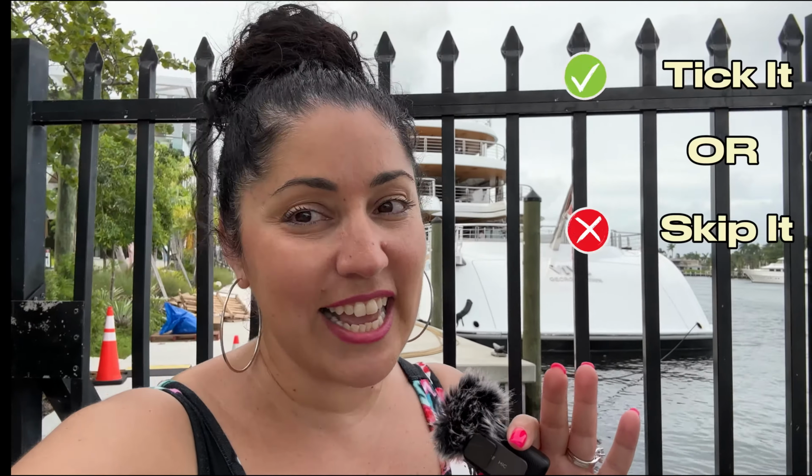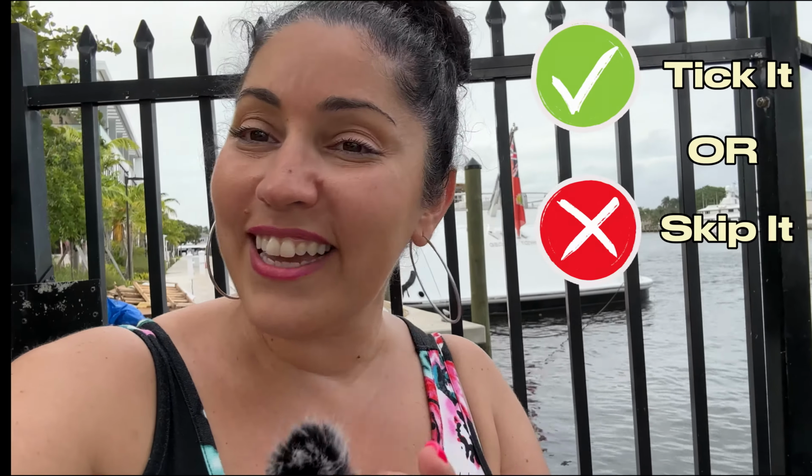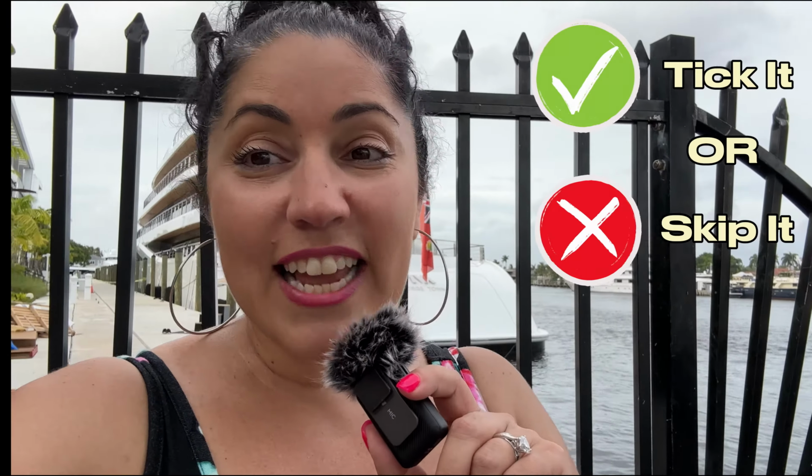Okay, here's the down low on the Fort Lauderdale Water Taxi system. Is it a ticket or a skip it? Well, it depends. Definitely a ticket once you're on the water taxi. Really fun to travel up and down the Intracoastal. There is some commentary on board. You can ask them questions. They sell drinks on board as well. So all that is very fun, informative, interesting, and relaxing.